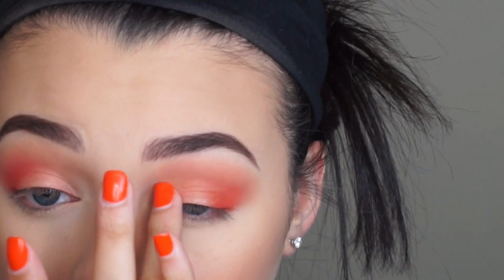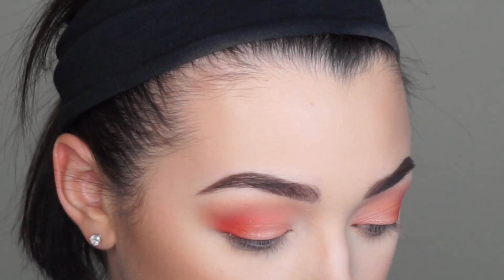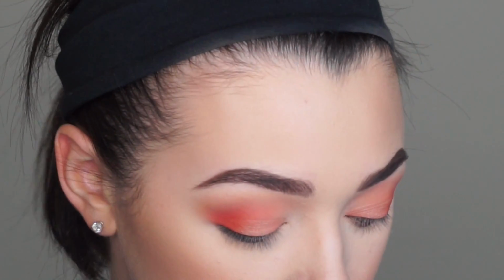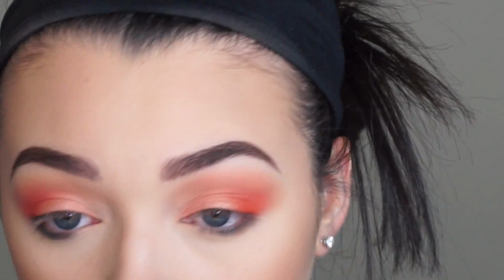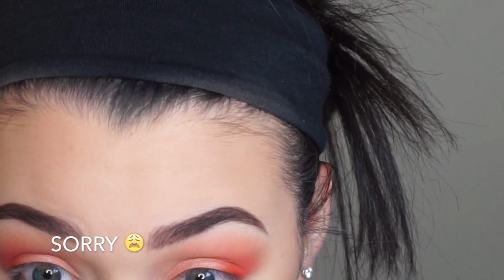So I'm going to add a little bit more Lulu. And then I want to put on a little color. We'll start out with Kia, this really pretty tealish blue, on a pencil brush, and I'm just gonna run that underneath my lower lash line. So it doesn't really pop too much on its own, just kind of looks like a darker gray. So I'm gonna take the shade Katsina again and kind of blend it out, and then we'll go in with the bright green Wadabi. So now let's take that shade, pretty greenish gold, and we'll focus that more on the inner third.